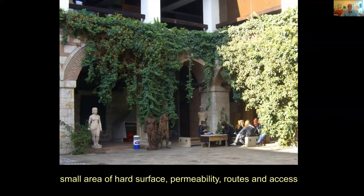And then coupled with that, again, we have permeability. We have these arcaded type arrangements. So we're not going straight from the outside to the inside of buildings, but we are creating routes and access in this graduated kind of way. And I hope you can see here also that this happens in a slightly different way on the upper level, where you can get access into the buildings as well.